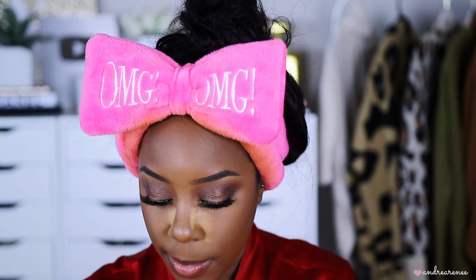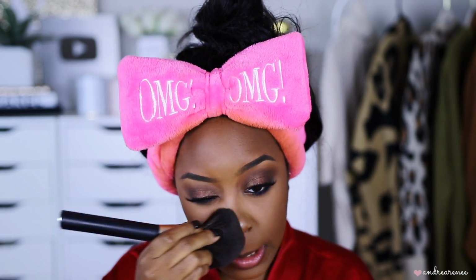But that's what the eyes look like now. I'm gonna go ahead and just kind of dust away or just pat in that setting powder on the sides of my nose, and then taking my big powder brush, going over it.